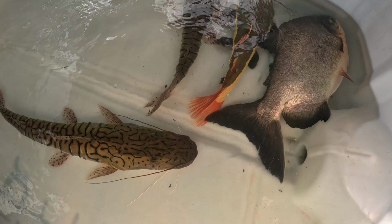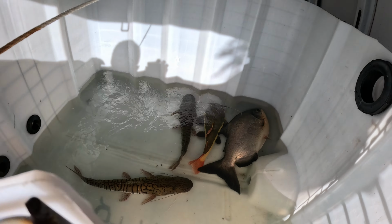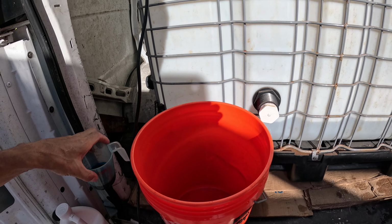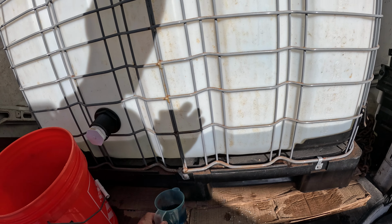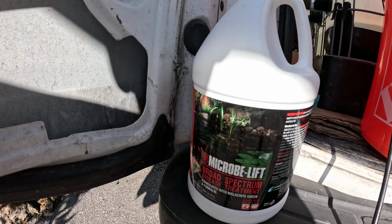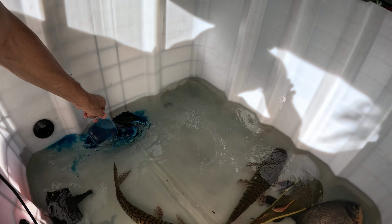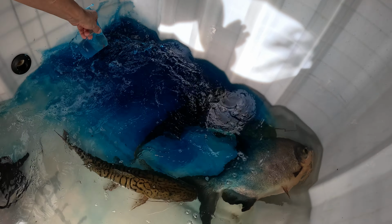Alright, we're home, we changed out our water. Pump is going, aerating. We're ready to do the first treatment. So it's 35 gallons of water in there or so. I'm adding 50 milliliters of Microbelift broad spectrum disease treatment. So that's about 15 times the concentration on the label.